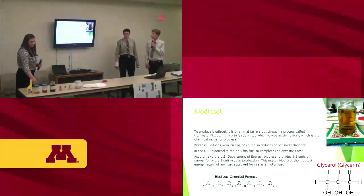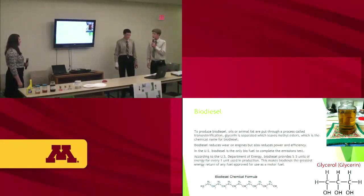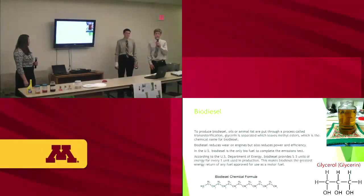To produce biodiesel, oils or animal fat are put through transesterification, where glycerin is separated, which leaves methyl esters, which is the chemical name for biodiesel. Biodiesel reduces wear on engines, but also reduces power and efficiency. In the U.S., biodiesel is actually the only biofuel to complete the emissions test.